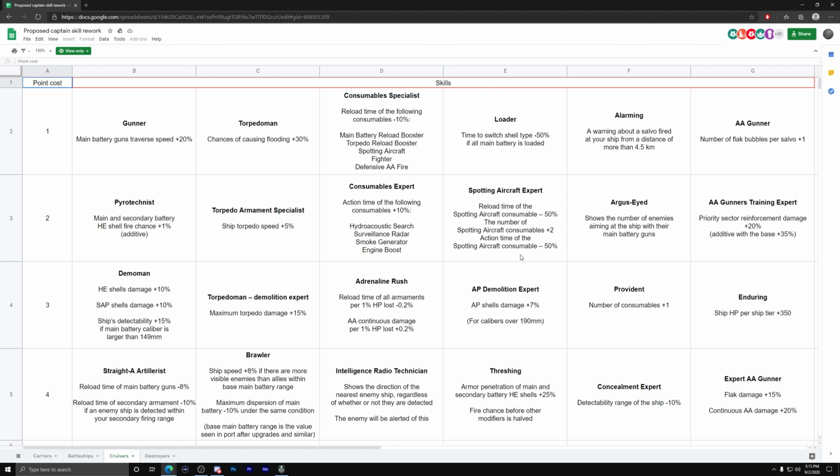So all of your Demoman meme builds, you could potentially benefit more from. Curious to see if we get more spotting play and cruiser play out of this. We have a Demoman skill. HE and SAP damage increased by a huge amount, but also your ship detectability. So it makes you a hell of a lot easier to spot, but you do a huge amount of damage.